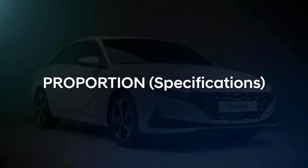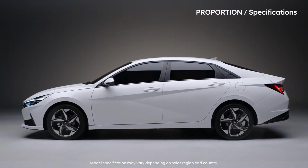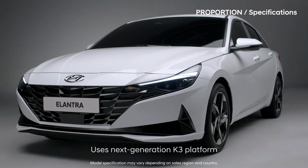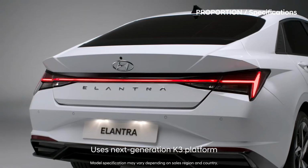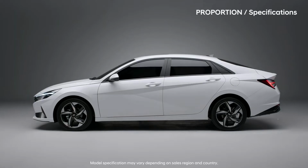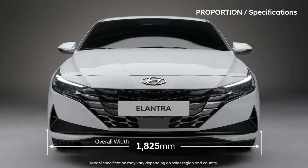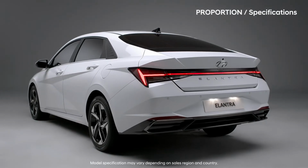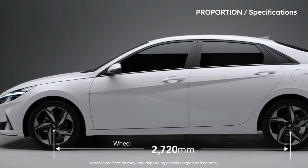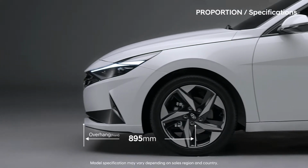Proportion. Specifications. All new Elantra's innovative and sporty design is based on the new proportions of the next-generation platform. The increased overall length and width creates a bold presence going beyond the traditional limits of a compact car. The longer wheelbase and shorter overhang provide a refined sense of stability.